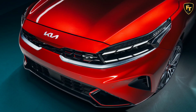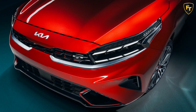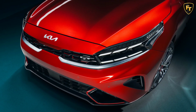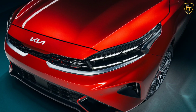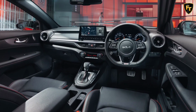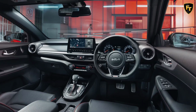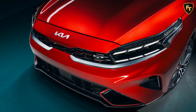rear disc brakes, blind spot detection, smart cruise control, rear cross-traffic alert, electronic parking brake, electric folding side mirrors, and leather-wrapped steering wheel and gear knob. The 2021 Cerato is powered by a 2.0-liter four-cylinder engine with 112 kilowatts and 192 Nm of torque. The lineup will be completed by the GT, which is powered by a 1.6-liter turbo four with 150 kilowatts and 265 Nm, and will launch in mid-June.